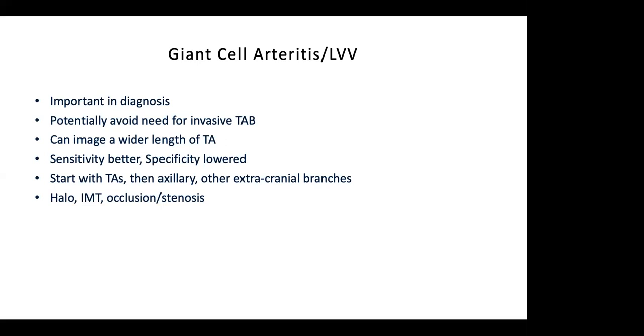Now, over the last few years, ultrasound has really emerged as a really good diagnostic modality for GCA, where it can detect quite a large area of arteries. So we do quite a detailed examination where we look at lots of different aspects of the temporal artery, and it gives us a really good idea of whether there's any inflammation or not. The studies at the moment show that it probably performs as well as temporal artery biopsy.